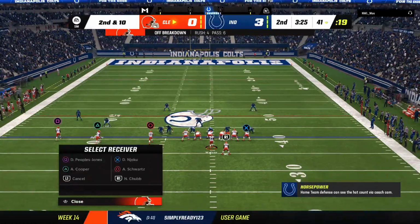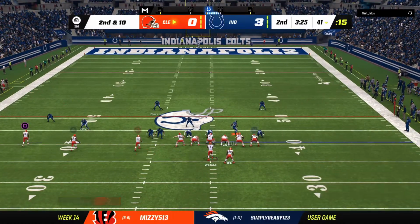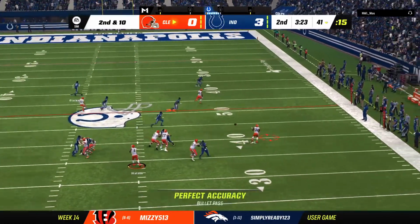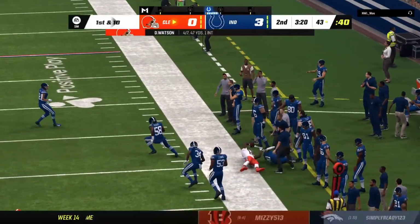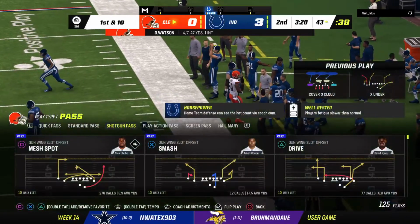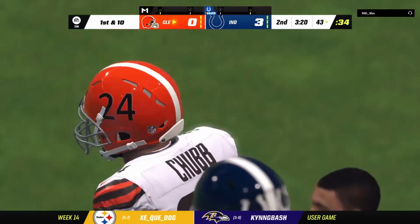Here now is 2nd and 10, again from the 41. Watson dumps this to his running back, Chubb. And he gets this to the other side of midfield across the 45 before going out. Just what the Browns needed there. Good for a gain of 17.